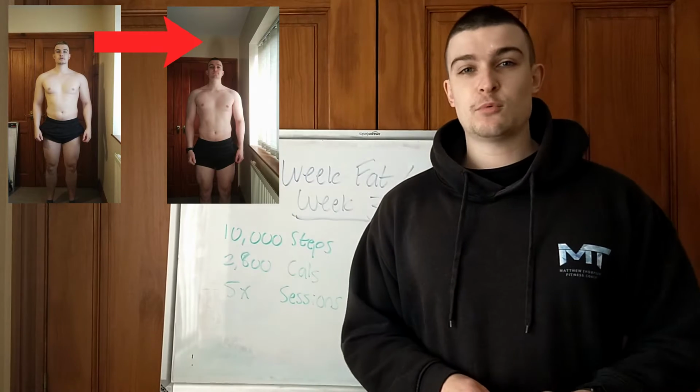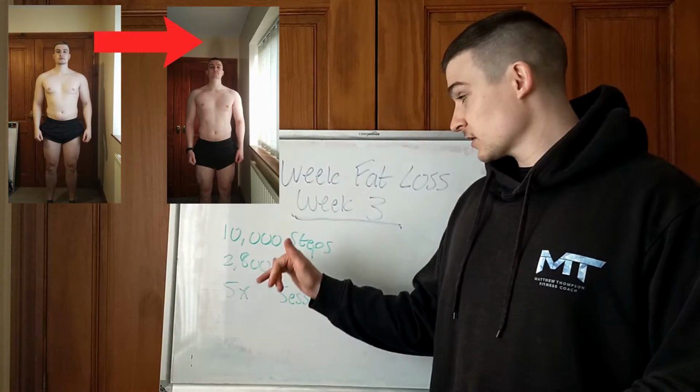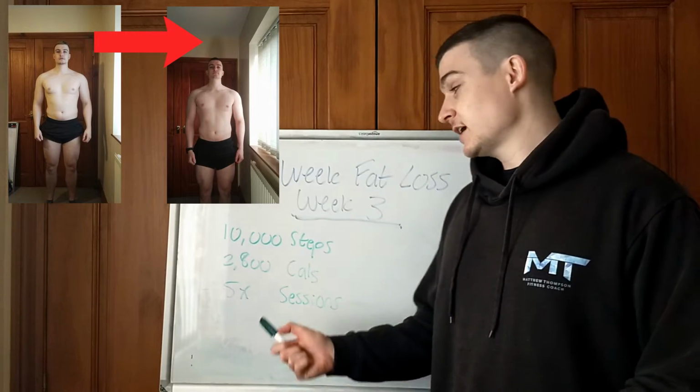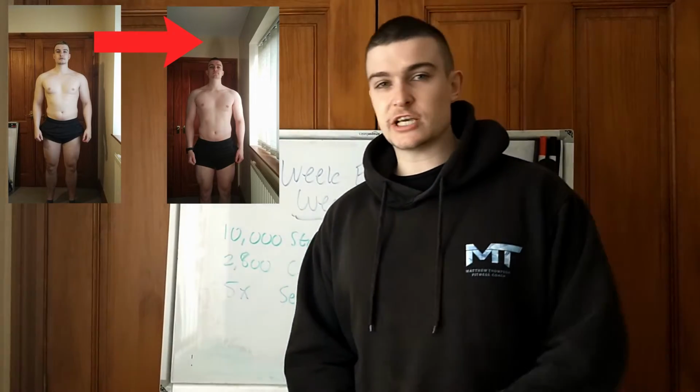Okay, so just to recap where I am at the minute. Currently I'm on 10,000 steps a day, hitting 2,800 calories and 5 weight training sessions a week.